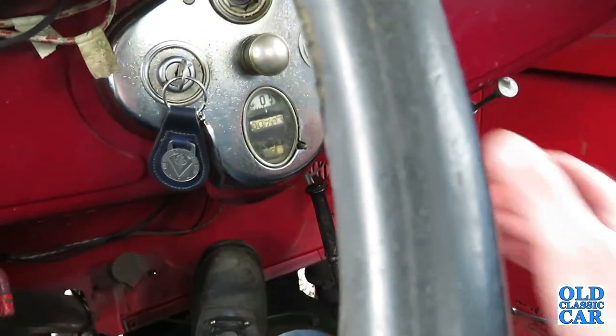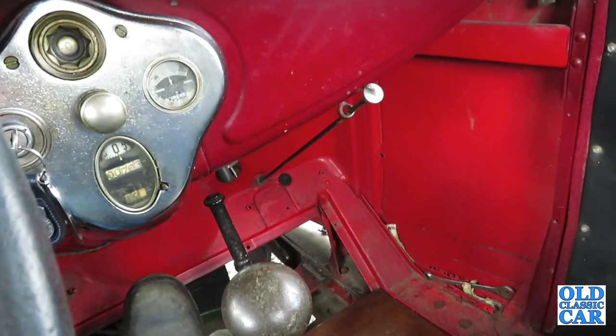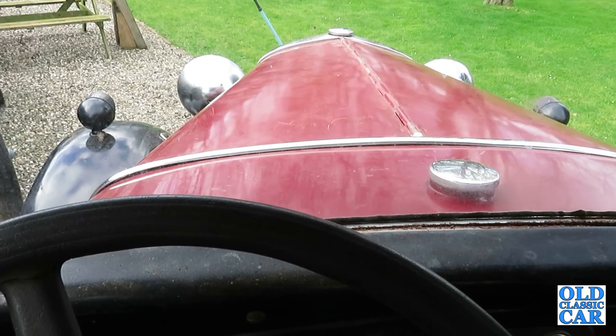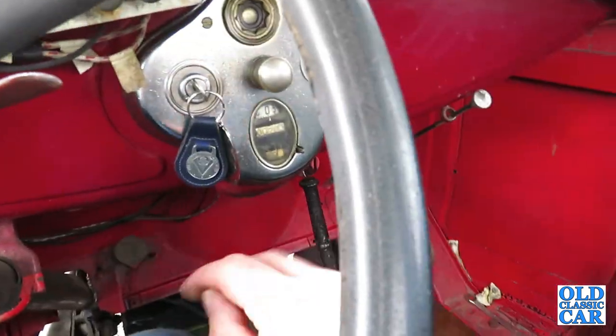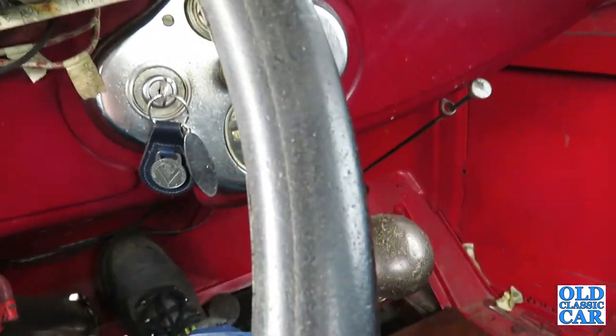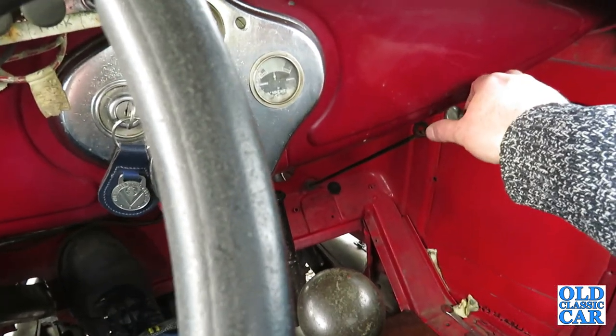So ignition's on. I need to tighten the battery up. Battery connection's cleaned up a little bit. Ignition on, starter down there. Like I say, we just have to give this a little pull until it fires up.